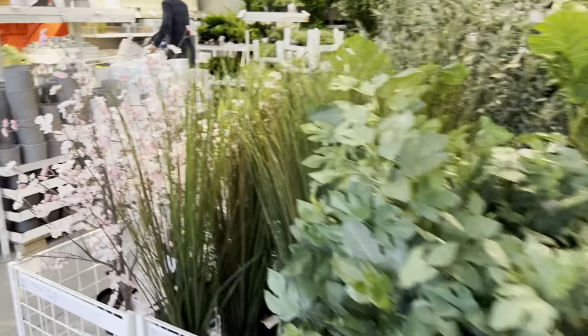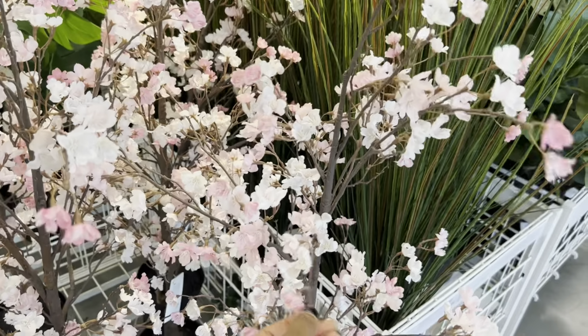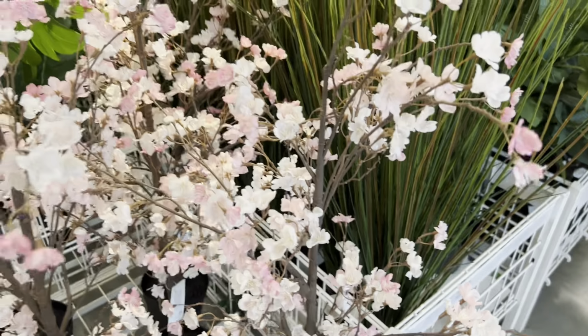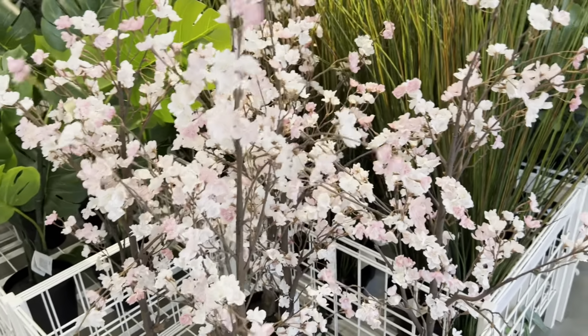Ooh, this sakura here is so nice. We love sakura, guys. We love some sakura. This is fake, right? Oh, this is for me. I need to get some fake plants first before I get the real ones.